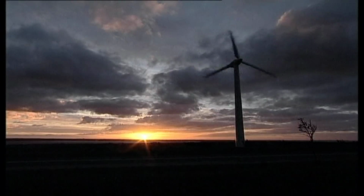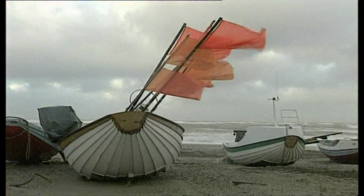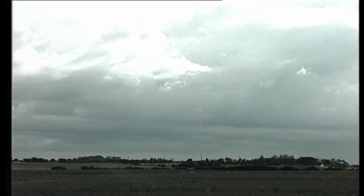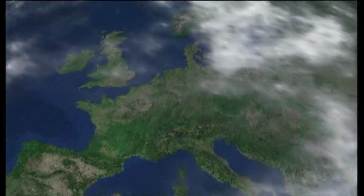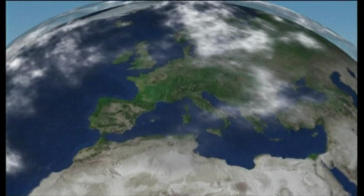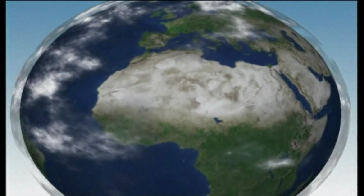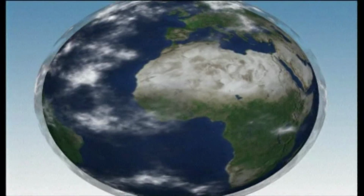Since the beginning of time, the sun's rays have provided energy for the Earth. When the sun heats the Earth's surface, part of this energy is transformed into wind. The heating of the surface is different at the equator and at the poles. The wind speed and wind direction is determined by the difference in temperature and the rotation of the Earth.